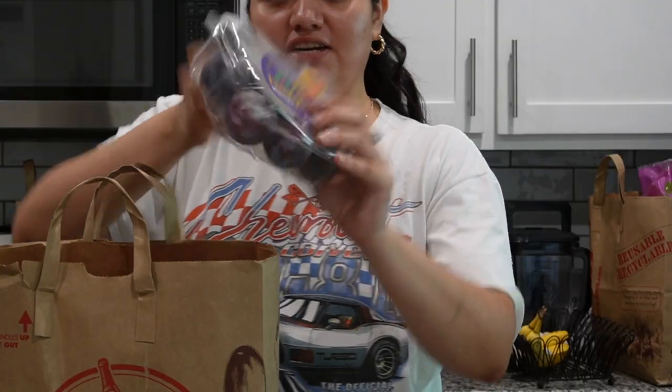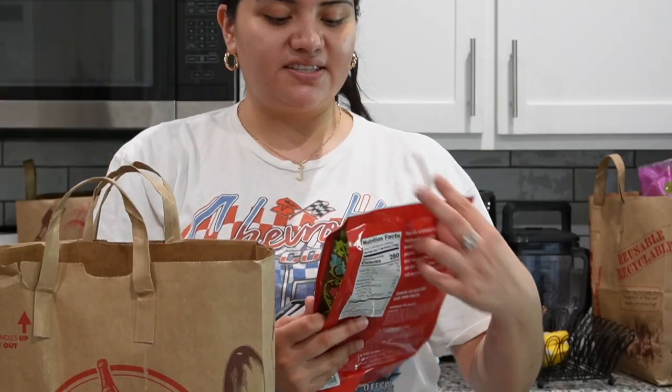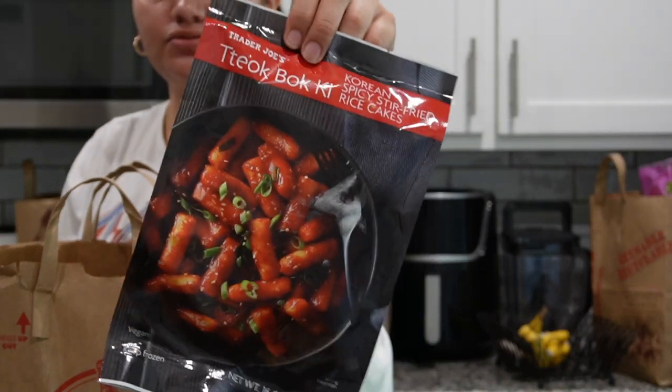Our 7th bag, we have 2 bags of baby spinach. We have some kumquats, Korean spicy stir-fried rice cakes. This actually looks really good. Next, we have some cremini mushrooms. I love chorizo. Of course, I was born and raised by Mexican parents.